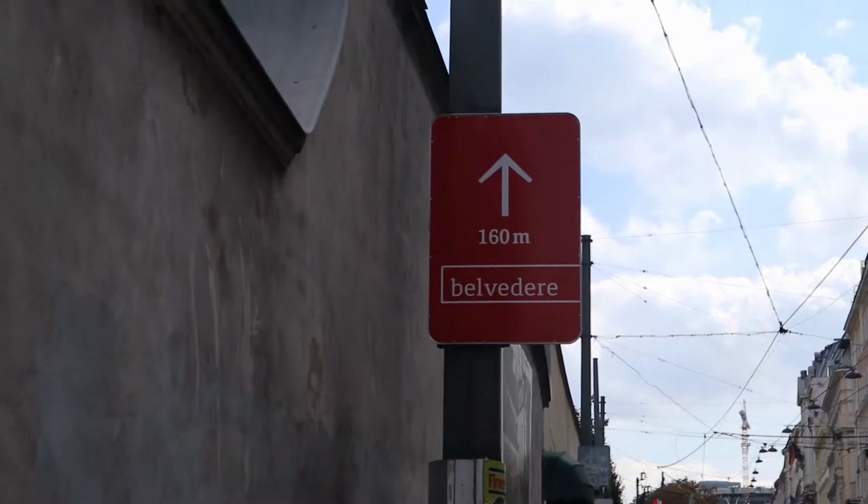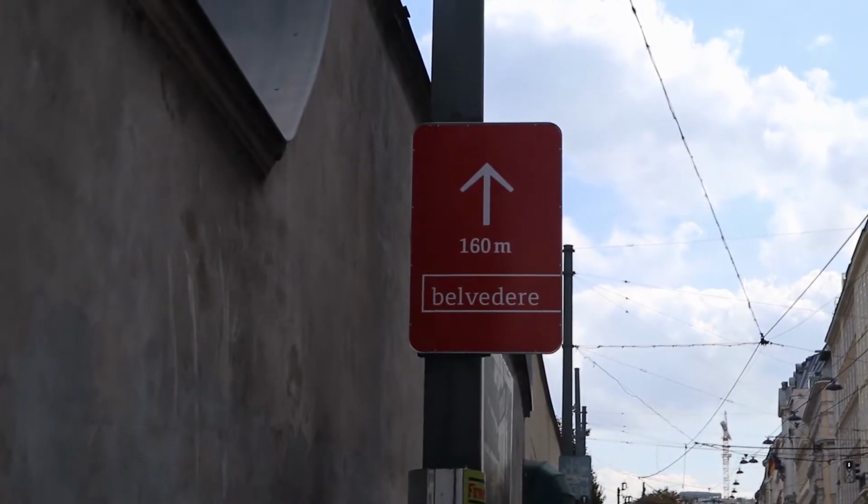Such a gorgeous day out with the sunlight. We're currently walking out of the historical old town of Vienna into the Belvedere Palace. It's apparently quite iconic, so we're just gonna enjoy the walk and hopefully we'll see something cool.